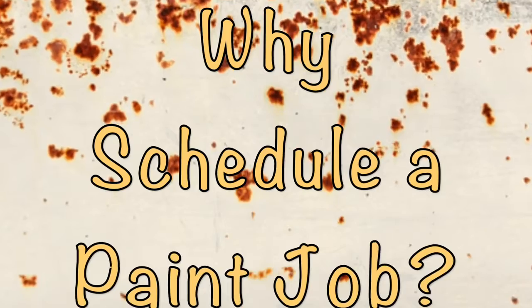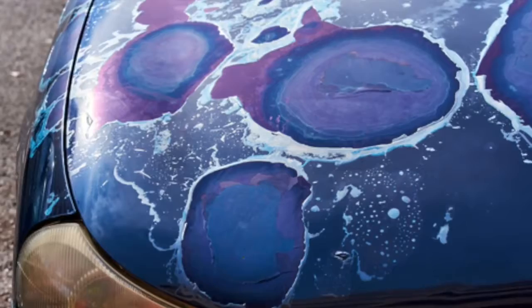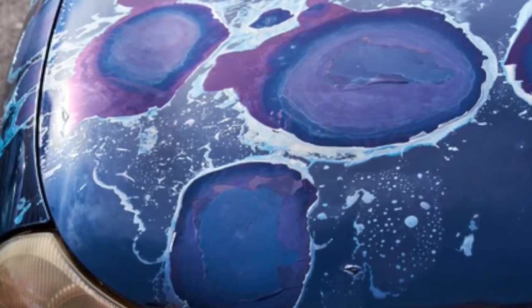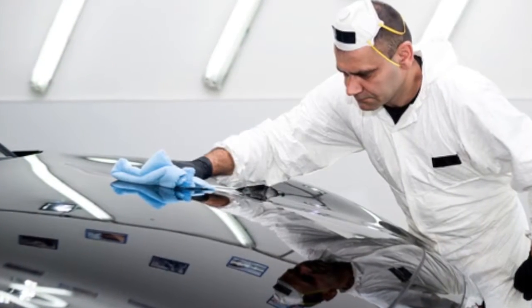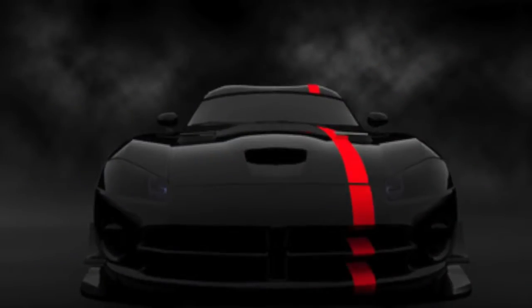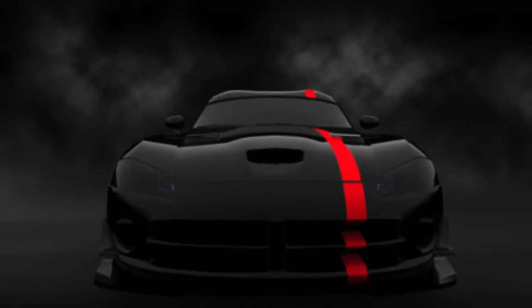Why should I schedule a paint job? Many times, a car's paint can become faded and look dull or discolored. This is a major reason why some car owners would opt for some fresh paint on their exterior. Another reason you may want to schedule a paint job is for a new look. Whether you want to change the color to a completely unique color or add a design like racing stripes to give your ride a sporty vibe, scheduling an appointment is the first step.